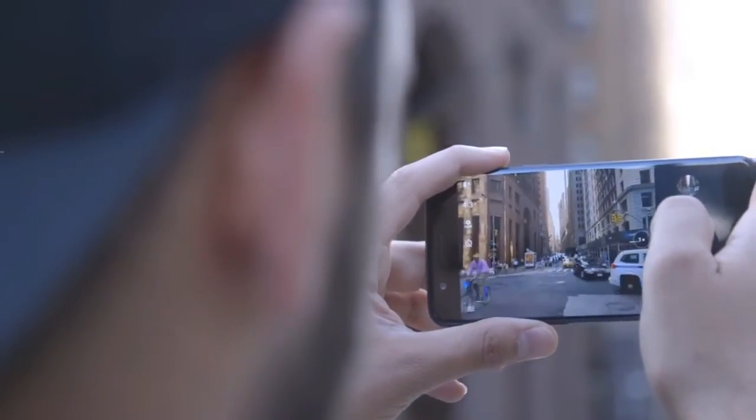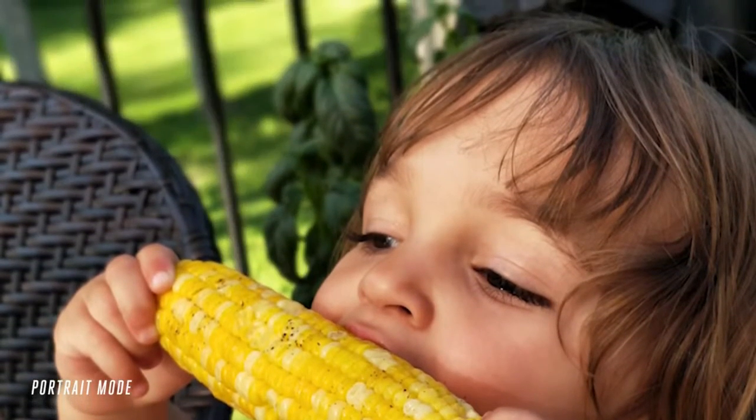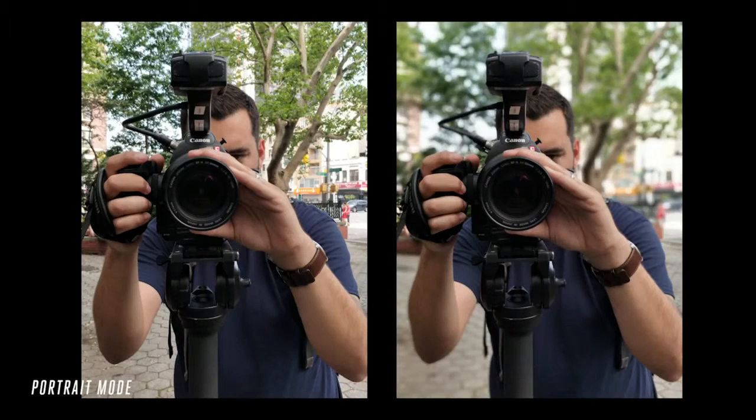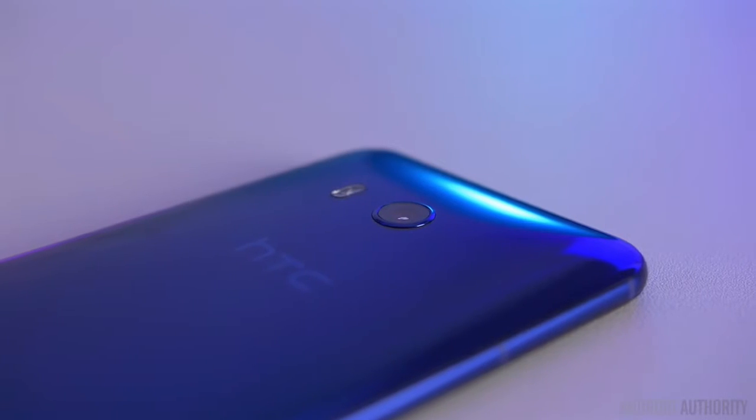The 16 megapixel camera doesn't have optical stabilization, which leads to softer images in low light. And the 20 megapixel camera with the longer lens has smaller pixels and not as bright of a lens. All of this adds up to lower quality images in low light, especially compared to what you can get from an S8, a Pixel, an HTC U11, or even an iPhone.